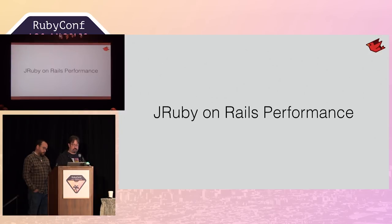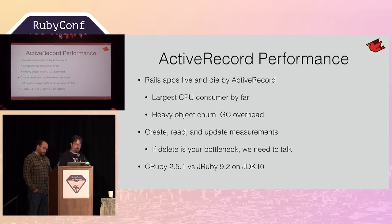All right, something a little bit more practical, JRuby on Rails performance. So we're going to look at 2 aspects of JRuby and Rails performance. Active Record, which obviously is the key thing for performance of most Rails apps. Rails apps live and die by Active Record. If you're using Active Record, it's probably the main performance problem in your application, the main consumer of CPU. So it's very heavy on the CPU. It has a lot of objects that it's creating, and a lot of GC overhead. We're going to show just a few benchmarks, create, read, and update. If delete is your bottleneck, you can let us know. But these benchmarks, I think, were pretty representative of our Active Record performance.